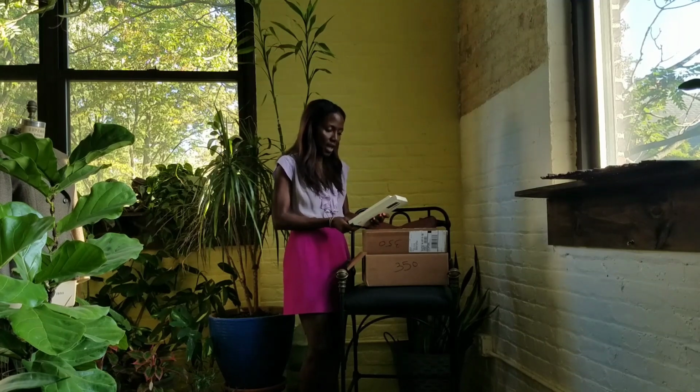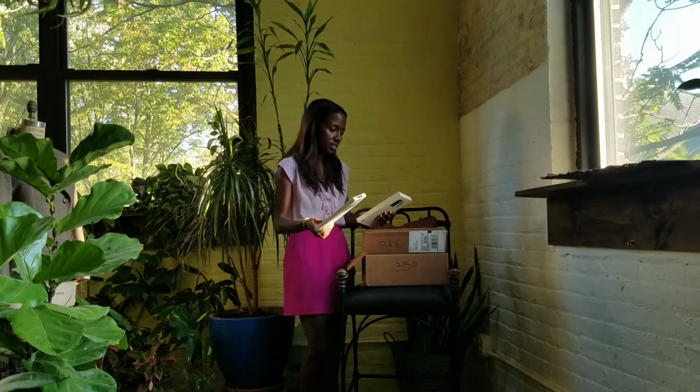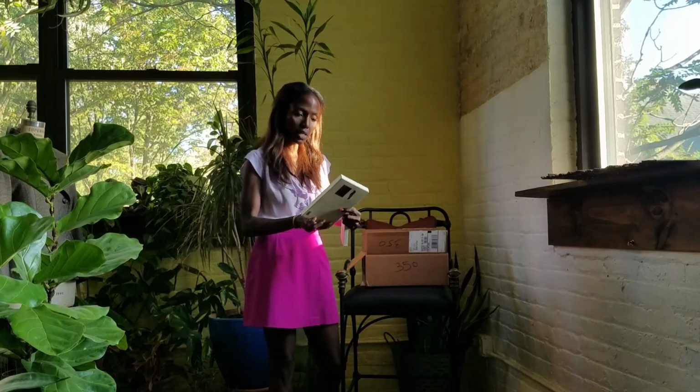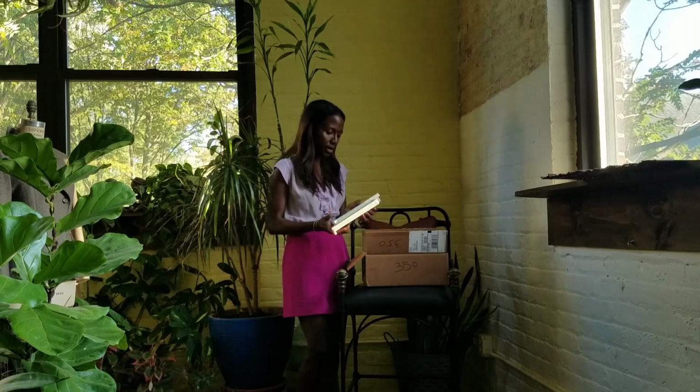So here I have some socks. I have a Doris dotted pair. Looks like a black pair. And these are a wine pair of socks.